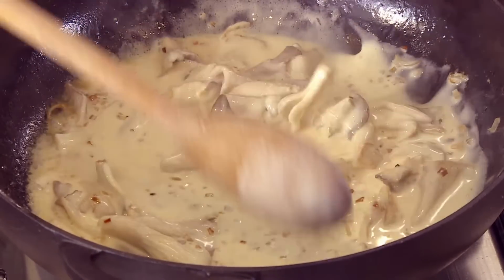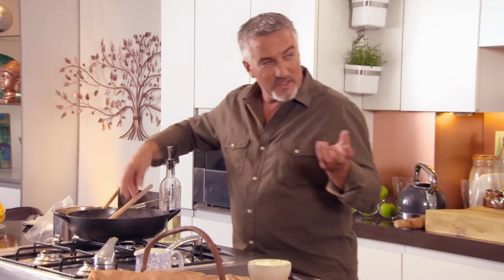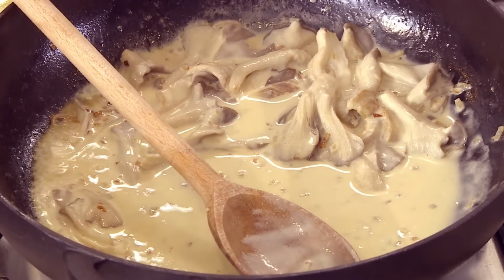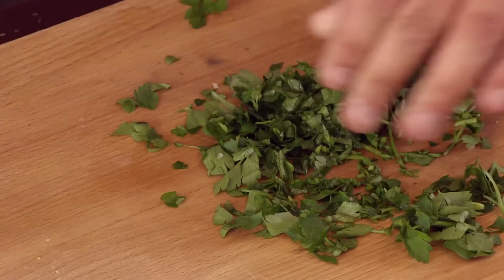They're beautiful and soft. And I've got a little bit of sauce in there to play with as well. Now I'm going to add some salt, pepper and some chopped parsley.